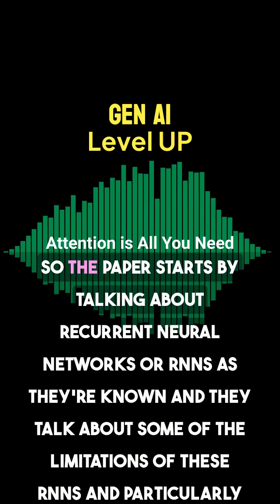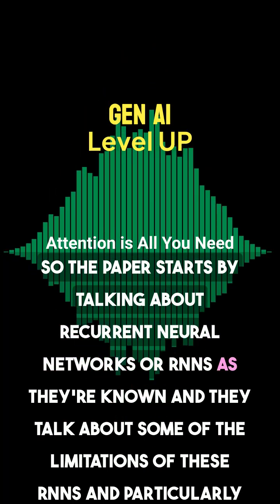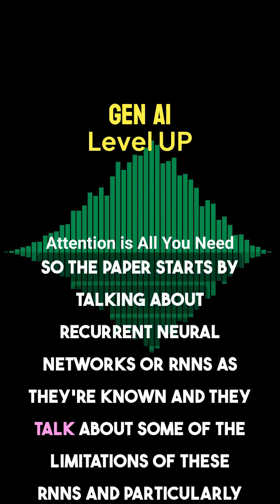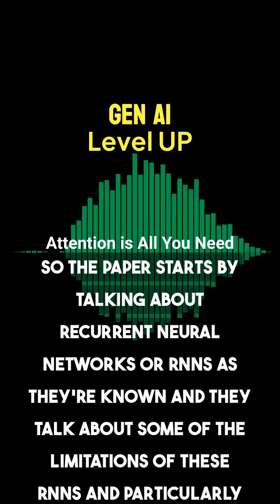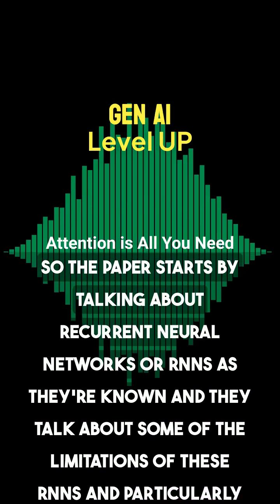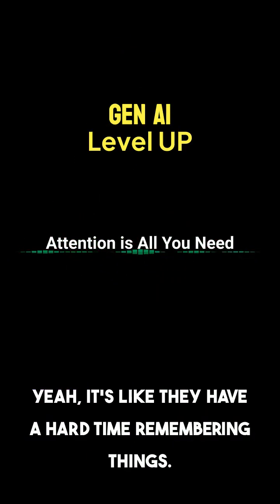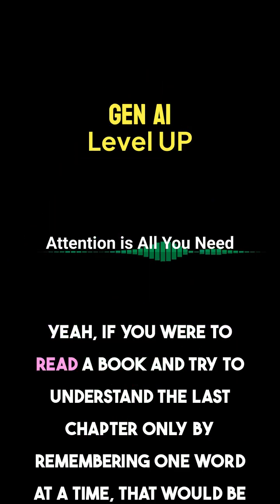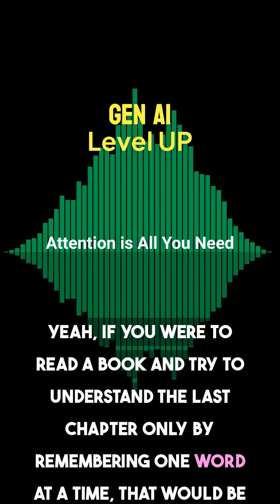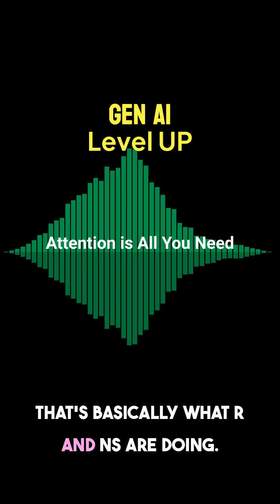So the paper starts by talking about recurrent neural networks, or RNNs as they're known. And they talk about some of the limitations of these RNNs, particularly with dealing with longer sequences of data. Yeah, they struggle with that. They have a hard time remembering things. If you were to read a book and try to understand the last chapter only by remembering one word at a time, that would be very difficult. That's basically what RNNs are doing.